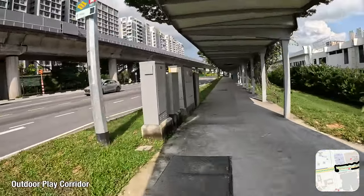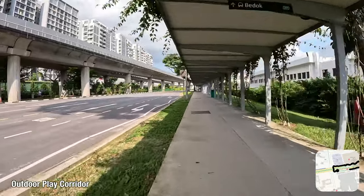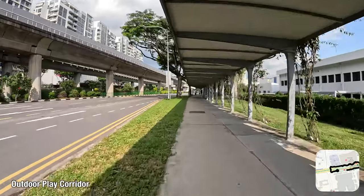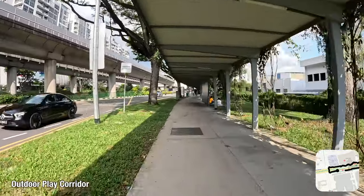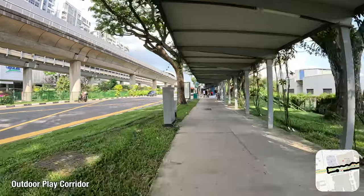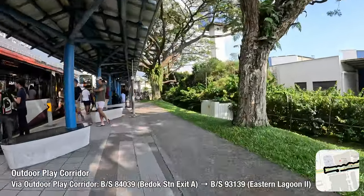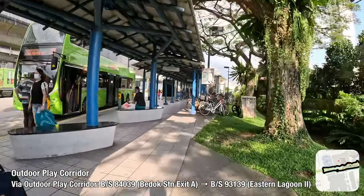I'm now travelling along the outdoor play corridor, a north-south axis spanning across Bedok, linking Bedok Reservoir Park with the East Coast Park. This part of it near Bedok MRT station sure does feel like an afterthought though, as I find myself navigating through some narrow covered laneways, which hit its narrowest point next to Exit A.